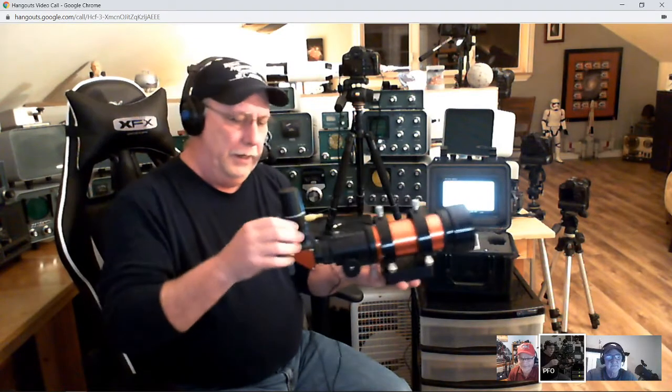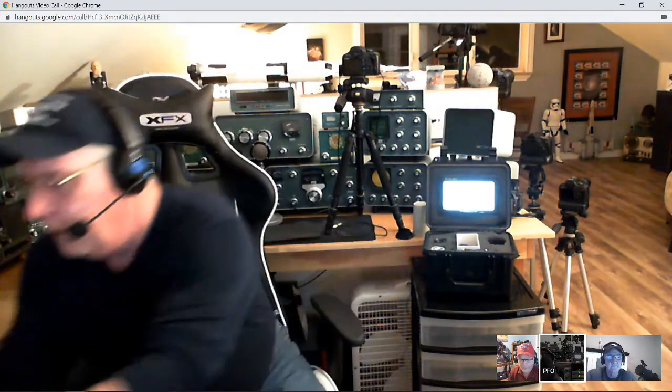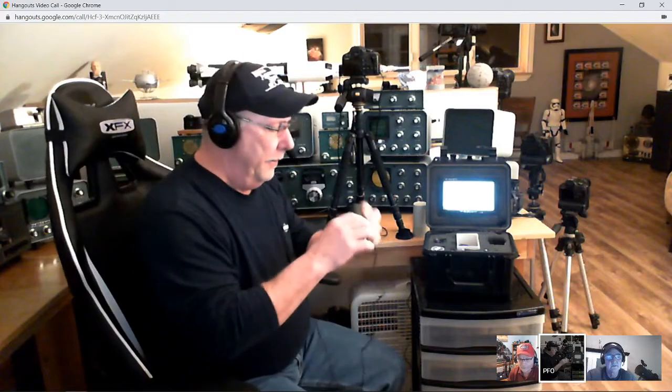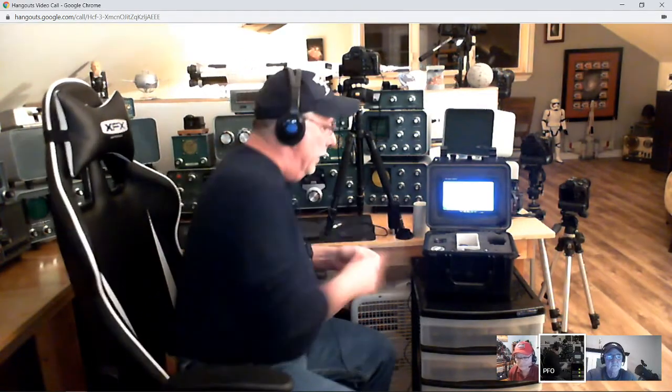Now, if you wanted to get a little more sophisticated, these Meade electronic eyepieces. I don't know if they're still for sale out there or not, or if there's a newer version of it. But that was a great little eyepiece. You could also hook up Mallincam. Anybody that's into astrophotography and has heard about video astrophotography has heard about the Mallincam cameras, and they're a great little rig. This is the Mallincam Micro that I bought from Chris.